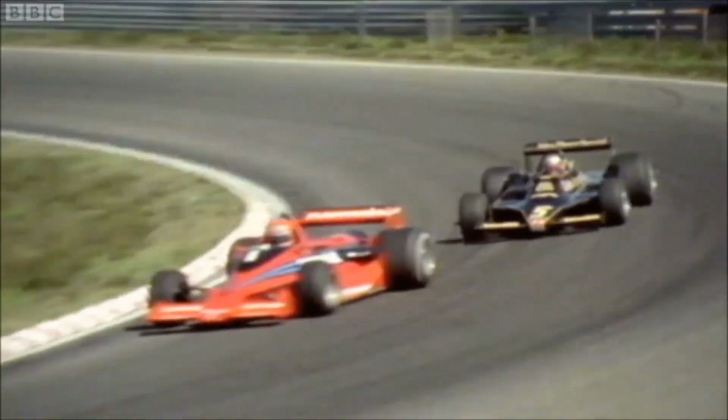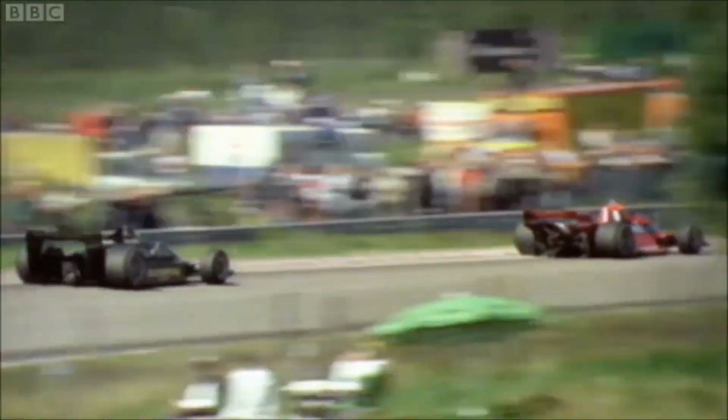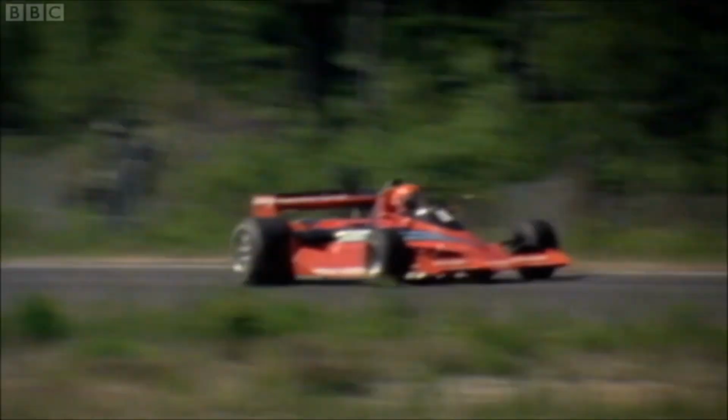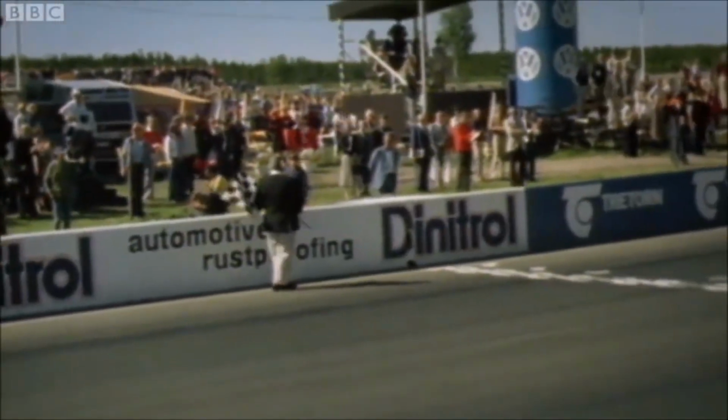The fan car's design was so effective that it was able to generate a significant amount of downforce, which allowed the car to corner faster and have better traction on the track. The car made its debut at the 1978 Swedish Grand Prix, and it was driven by Niki Lauda, who won the race with a margin of 34 seconds.